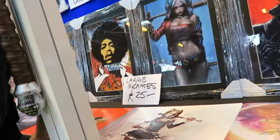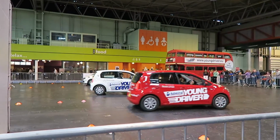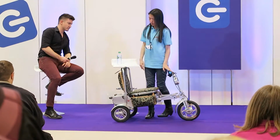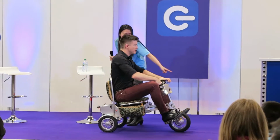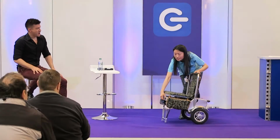This year there was plenty of things to purchase, plenty of games to play, lots of old school games as well, so some games that are older than some of the attendees. You could actually drive a car even if you were underage. There was lots of random products like this folding out electric scooter that was also a seat, so that was a bit strange but nice to see.